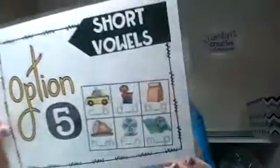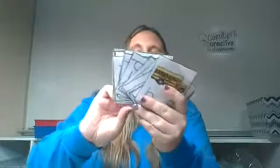And my fifth center is short vowels, and they're all CVC words. So it looks like this. I have them all inside of my container again, so they can shake it up and pick. It has all of the vowels, A, E, I, O, U, and I think there's 6 of each inside. And if you wanted to make them self-correcting, just put the sticker on the back and then put the letter of what it is.